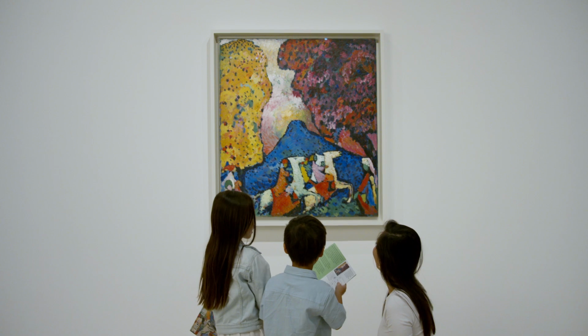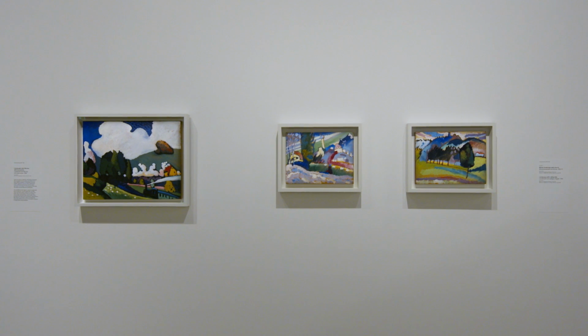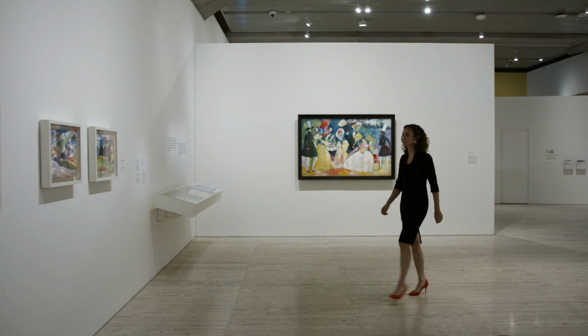Kandinsky is an artist who was endlessly creative and innovating as he moved from representation to abstraction and then back again. And this exhibition begins with his early career works when he was working in Munich from 1896 until 1914.